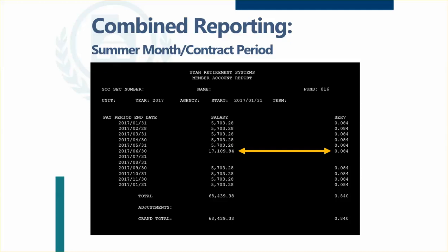But each time we go in and we post one of these salaries that you send in for the period end date, you can see out to the right, as soon as we post that file, that employee earns their service, and at the end of the year, that service should equal 1. Well, it looks like what happened in this situation is it looks like we combined 3 payroll periods into one.